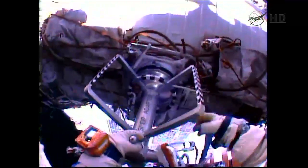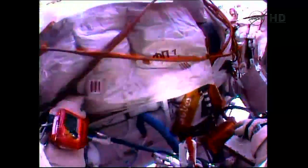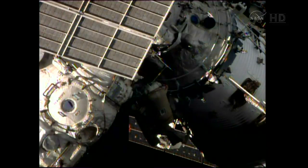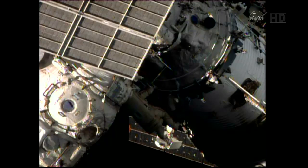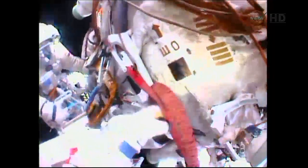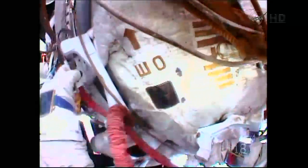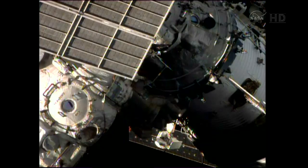You're looking at the view out of Oleg Artemiev's helmet camera as the pair orbit 260 miles above the Earth in the void of space, approaching the west coast of South America. Push it through? Yes. I pulled it through. I'm coming. Alexander Skvortsov, wearing the Orlan suit bearing the red stripes, and right next to him is Oleg Artemiev, as they are tethering their way handrail by handrail over to window number 13 on the Zvezda service module to collect residue samples for the space test experiment.